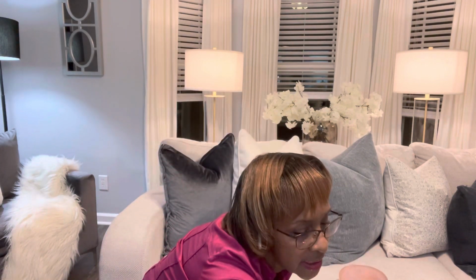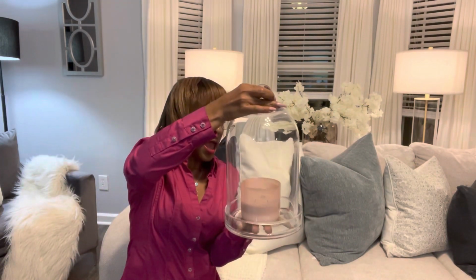I like that. So another thing that I like to use, let me show you really quickly, and you probably have already seen this too. Now this is called a cloche, and it's meant for putting cookies or any kind of desserts inside of it. But what I like to do is sit it on my coffee table, and I like to put the lid on top of it.